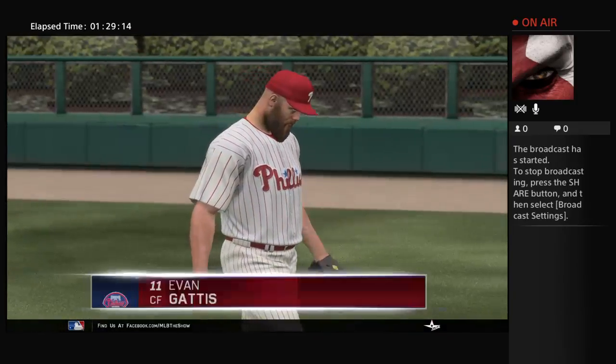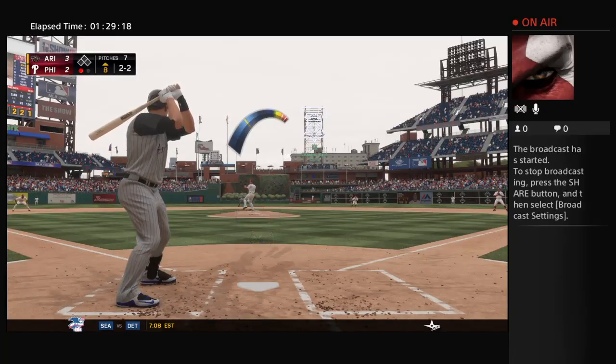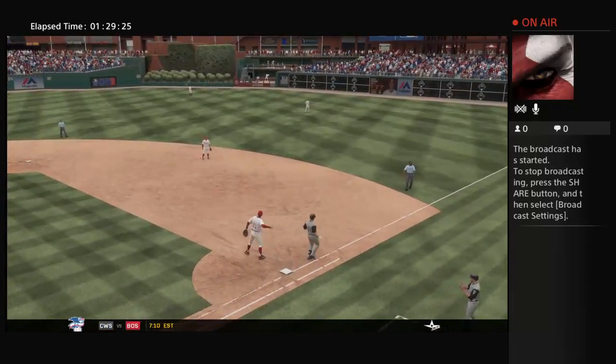Evan Gaddis is into the ballgame now as he assumes duties in center field. Even at 2 balls and 2 strikes, here's the pitch. Hit out towards second. Galvis is there. Throw in time at first for out number 2.